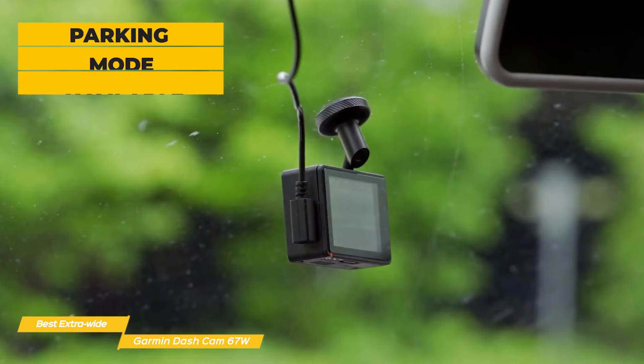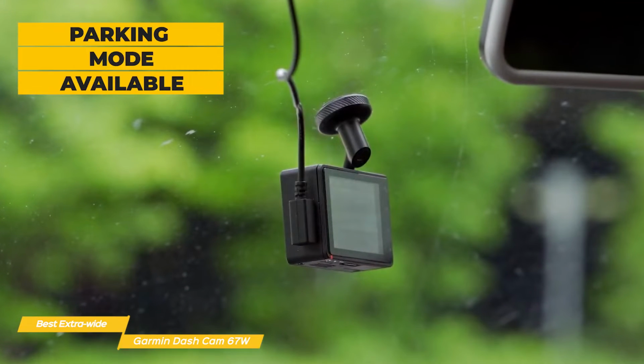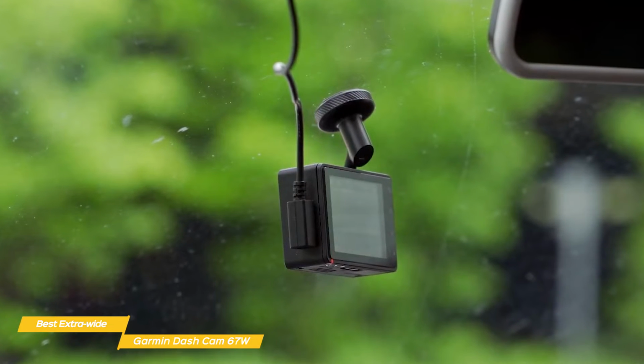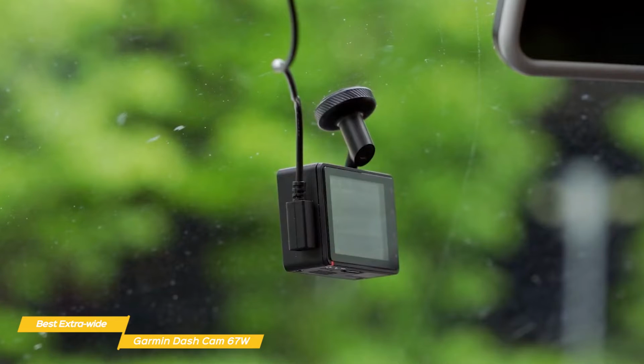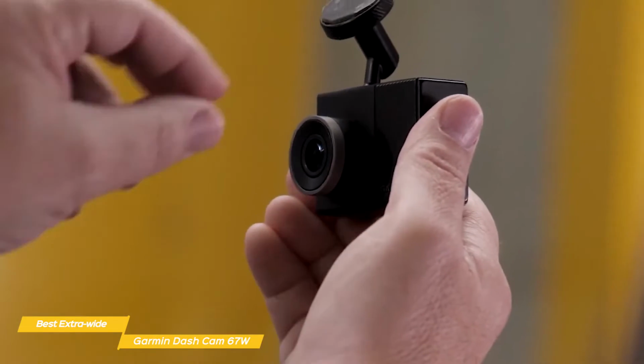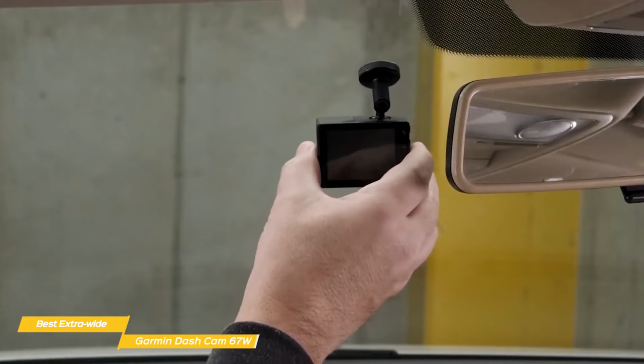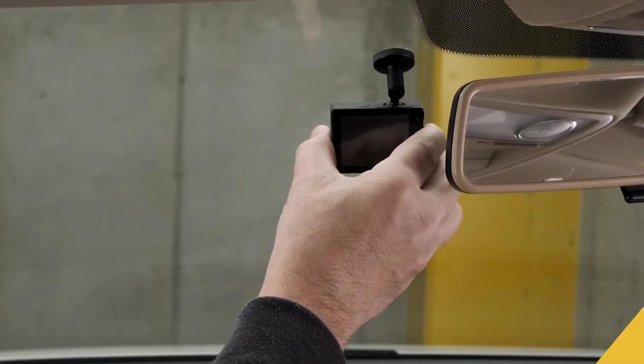Parking mode is also available with the 67W, but requires hardwiring. When properly set up, parking mode will maintain surveillance of your unattended vehicle and start recording when motion is detected. If you're looking for a compact dash cam that can shoot wide-angle video and offers a good set of safety features, the Garmin Dash Cam 67W is a great choice for you.